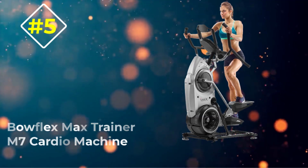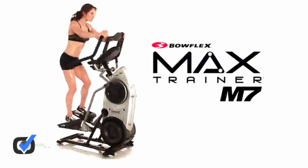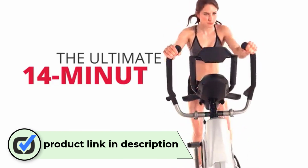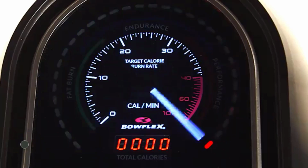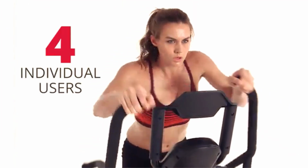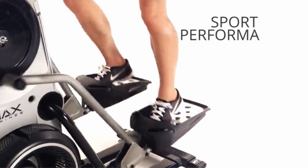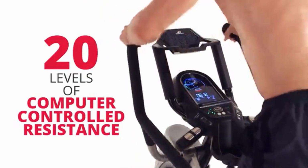Number 5. Bauflex Max Trainer M7 Cardio Machine. The Bauflex Max Trainer M7 Cardio Machine is another hit elliptical machine. It stores and records information of your workouts, which is great for keeping track as well as pushing yourself. This elliptical is quite compact and has a small footprint of 49 L x 30.5 W x 65.5 H, which makes it ideal for those who are restricted on space. Great for apartments, this model can also be stored fairly easily.